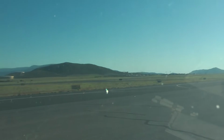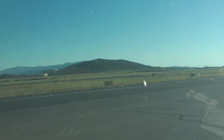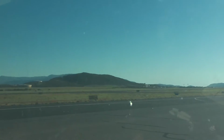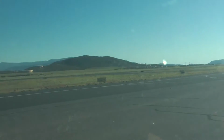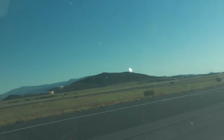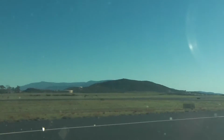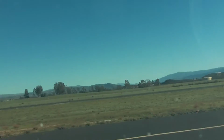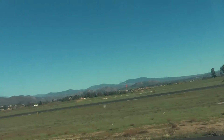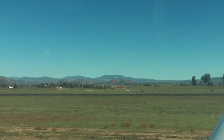French Valley traffic, Cherokee 8756 Charlie, taxiing from transient for runway 36, French Valley. Oh, we're departing runway 18 of French Valley. I'll taxi for runway 18, French Valley, Cherokee 56 Charlie. I don't know why, because the wind's 360 at 4, but... I know.